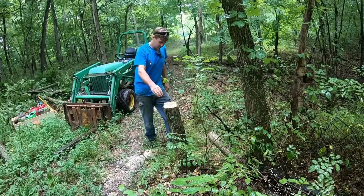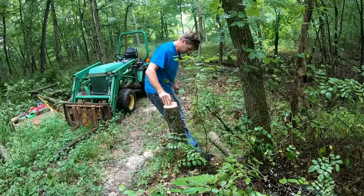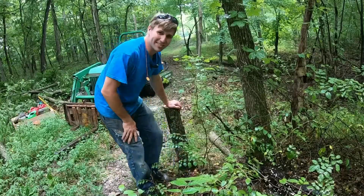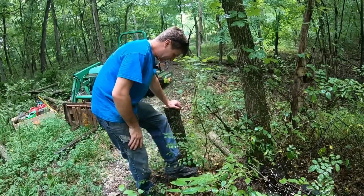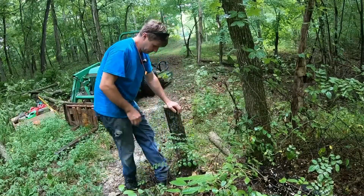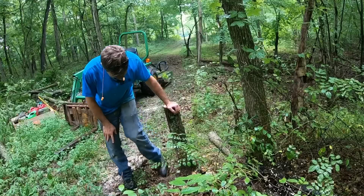That one is not loose enough. I could probably get it with a stump puller, but I don't have that much invested in me today to go out and mess with a stump puller right now. So we'll just cut her low and run over it for the time being.